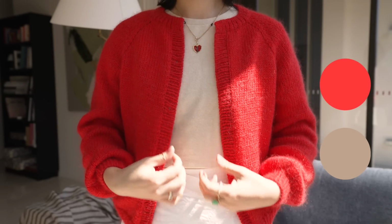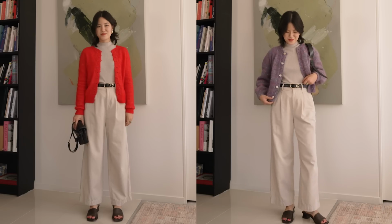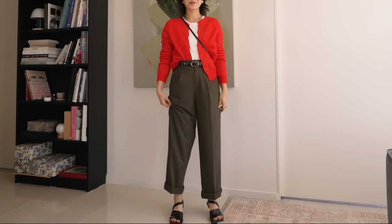Pretty much any of the colors on that muted wheel will work with bright colors, so the options here are endless. So this taupey lilac-y top, I love pairing with the red and the purple, which are more vibrant shades. And I also love this deeper khaki to go with the red.